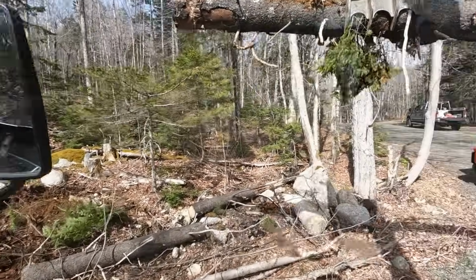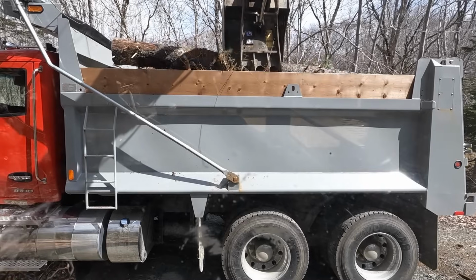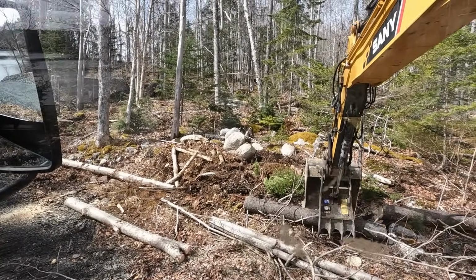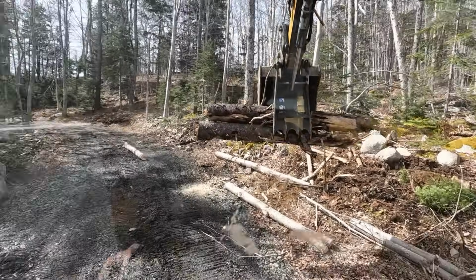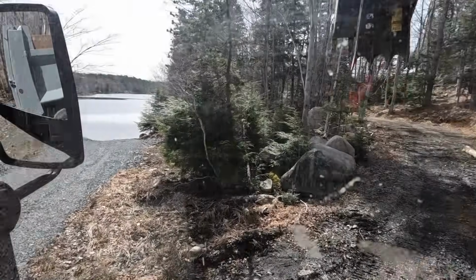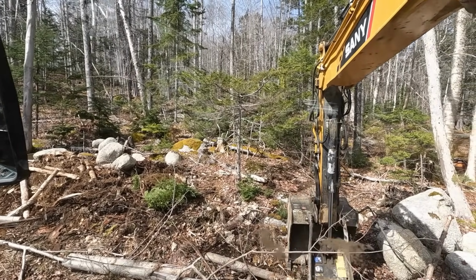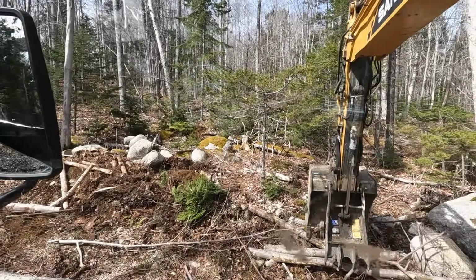Walking and wondering about what I'm doing over here. On that rock, it won't let me get it. Trying to drag it up there with my thumb.